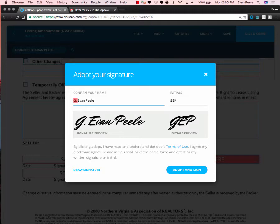And with the text version, I do have the option of updating the content of my signature as needed. So if you go by Bob Smith, but when you sign you want it to be Robert G. Smith, you can modify that on the fly. You don't have to backtrack.